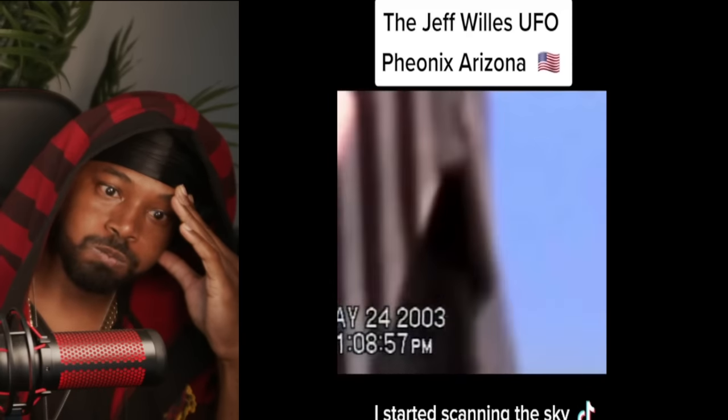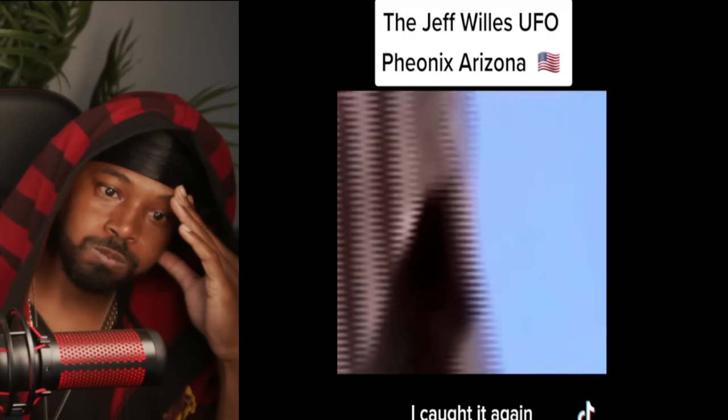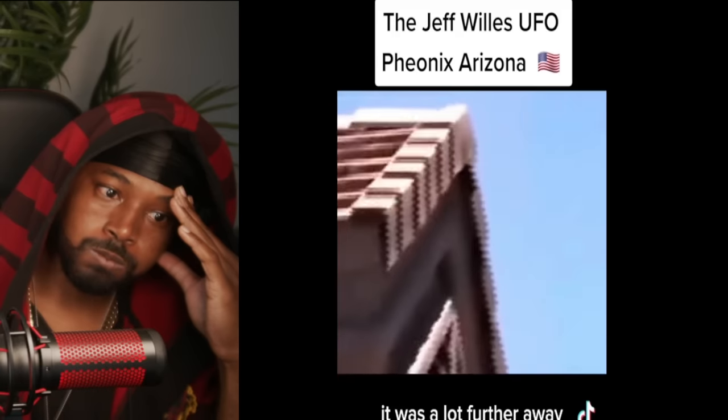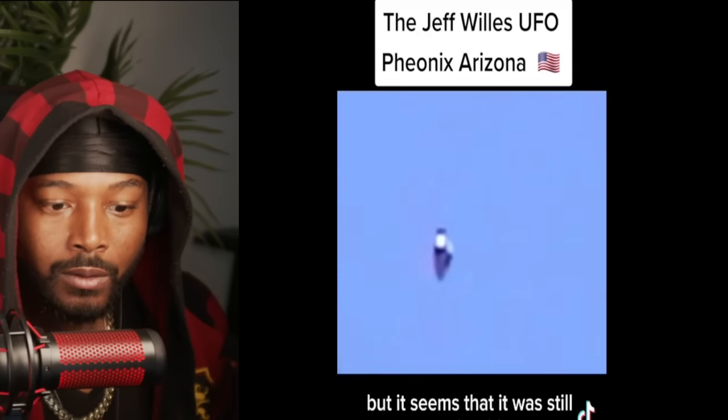So I started scanning the sky for it. Finally, about a minute and a half later, I caught it again. And this time, when I zoomed into the object, it was a lot further away. But it seems that it was still on its side.